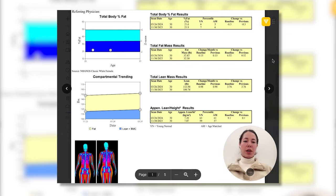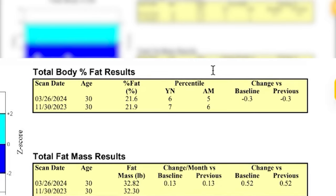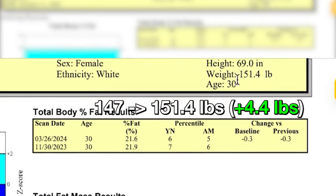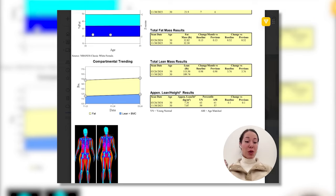So my body fat percentage stayed pretty much the same. Overall, I gained weight. I went from 147 to 151 pounds, and I gained 4 pounds of muscle, mainly in my trunk and both of my legs, which is awesome.